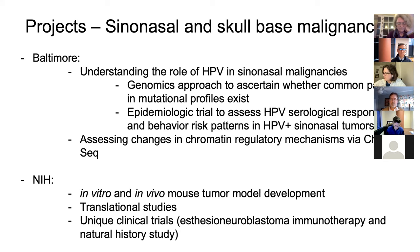First is we're taking a genomics approach using paraffin-embedded tissue obtained from our pathology colleagues and performing different sequencing studies to try to understand whether there are common patterns in the mutation profiles in HPV-related sinonasal tumors, and comparing these to HPV tumors of the oropharynx and the cervix, for example.